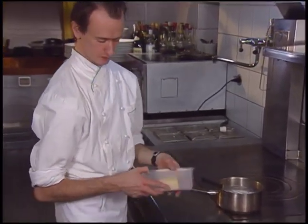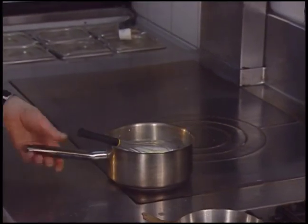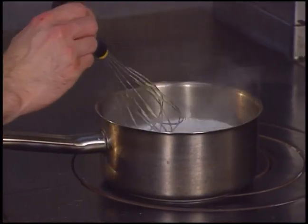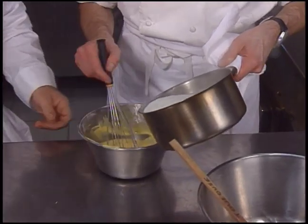Butter is added to the boiling milk. After it's melted, it's combined with the yolk mixture.